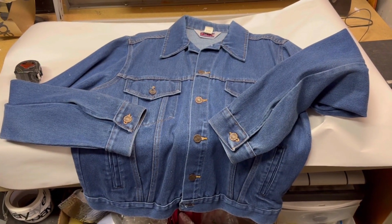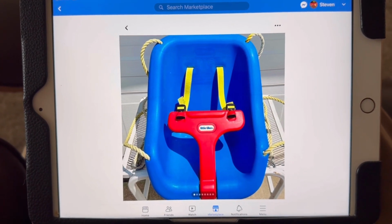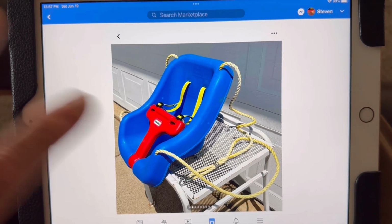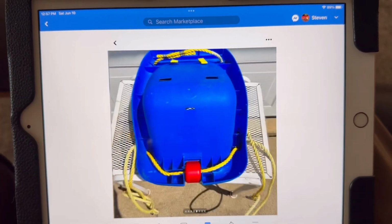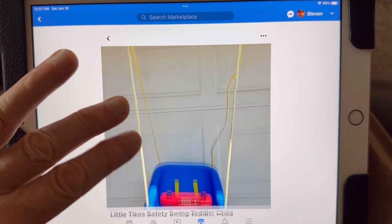This little Tykes swing was on the side of the road. It looked pretty clean. All the straps are good. The ropes weren't frayed. So I brought it home and cleaned it with a garden hose and put it up for sale, and it sold the same day for 20 bucks. Well worth the stop.